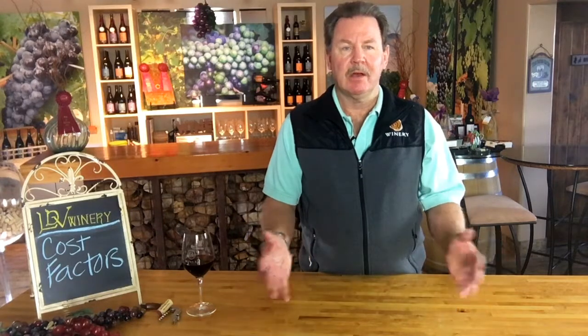Then we have to figure out, what is a wine going to age in? We have some wines that age in stainless steel, and stainless steel is extremely expensive. Tanks can be $2,000 to $3,000 a piece just for small tanks. We also buy a lot of barrels that we need to purchase to age our wines in, and those barrels can run anywhere from $700 to $1,400 a piece. Again, a big chunk of money that goes out in the production of that wine.